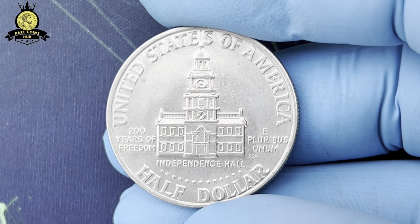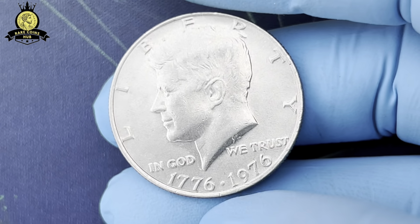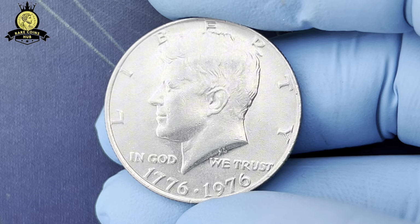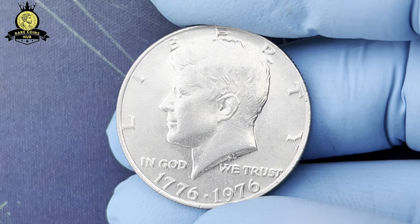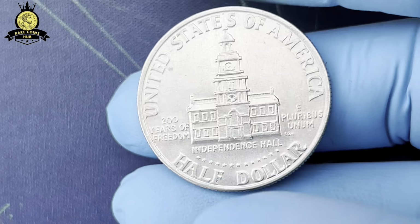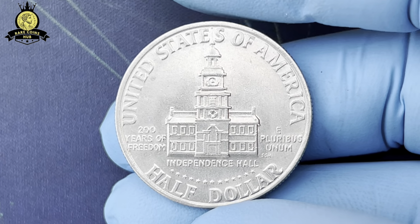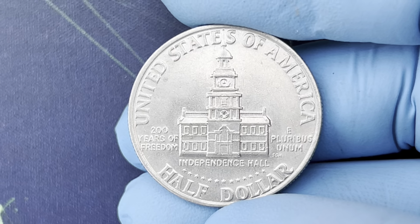The story of the 1976 Kennedy half-dollar is more than a tale of design or minting. It's about a country coming together in celebration, about the emotions of a people looking back at 200 years of independence and looking forward to the promise of more. The coin isn't just a half-dollar, it's a frozen moment in time, one that continues to echo across generations, and one that, under the right conditions, has become one of the most unexpectedly valuable modern coins in American history.